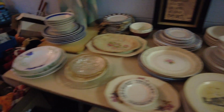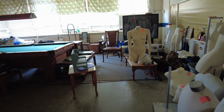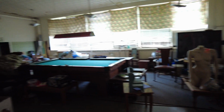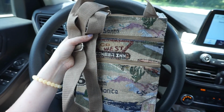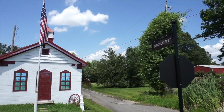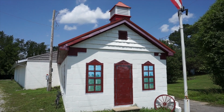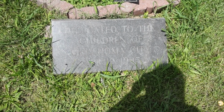Oh, there's a lot of mannequins and stuff in here. Is there really? I tried to buy this purse, but it was given to me at that sale. That was so nice. So this little building is a little memorial of Island's school history, which ranges from 1872 to 1995 on the corner of Main and School Street. It's adorable.